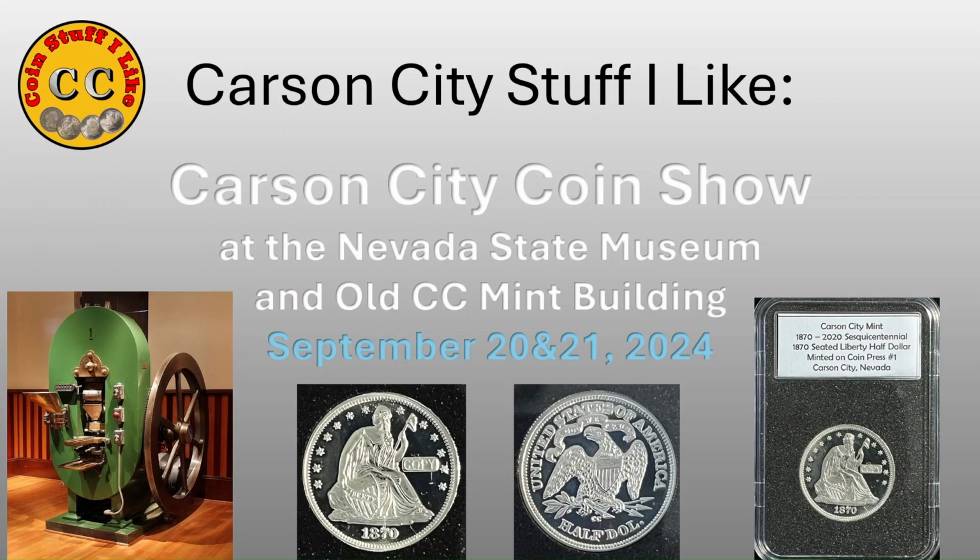But he also had a couple of other items that caught my eye. He had a 1880 over 79 with a reverse of 78 CC Morgan there in a soft wrap CACG graded GSA holder.